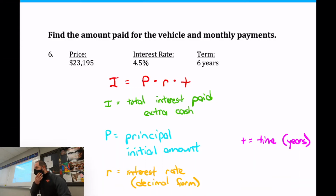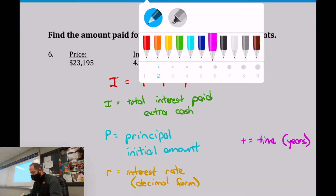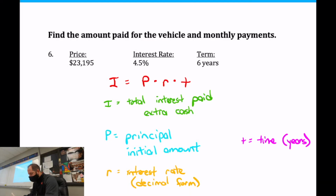All right, let's plug in my numbers. Let's talk about how it works, and then we'll go through the details here. So I is equal to, what is the initial amount that I'm borrowing for my car? $23,195. Okay. Interest rate: 0.045. You have to move the decimal over 2 spots. And then time, 6 years. You have to multiply by 6.